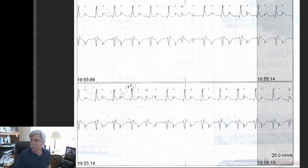So what do you see? Well, I see a fast heartbeat. So the heart rate now is about 120 beats per minute. But what you have to notice is that there seem to be spikes. But the spikes are coming after the QRS complex. Isn't that crazy? The spikes are coming after the QRS. So here's the QRS. The spikes are landing on the T wave.